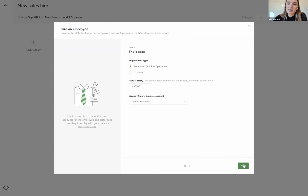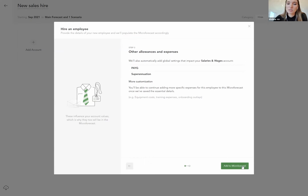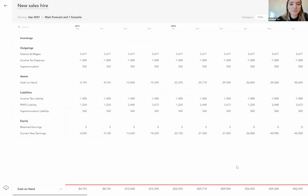I can select next. And you'll see, because I have my salaries and wages accounts linked in, I actually have a few connected liabilities. So these ones look good to me. I can give them a review and then I can add it to my micro forecast. So you'll see Fathom's really done a lot of that heavy lifting for me. I can immediately see my outgoings and those connected liabilities. So it's really all wrapped up in one self-contained micro forecast here.